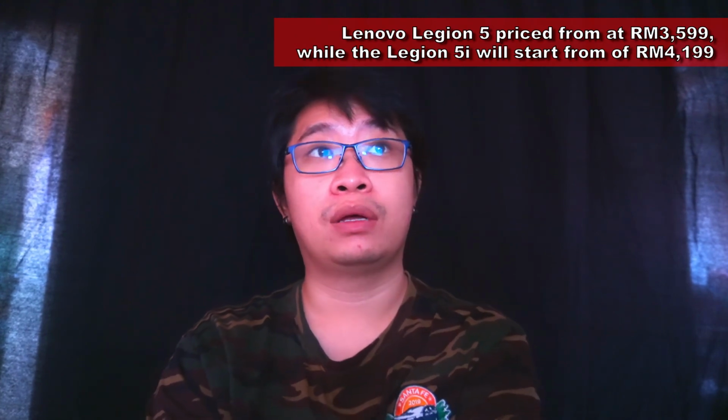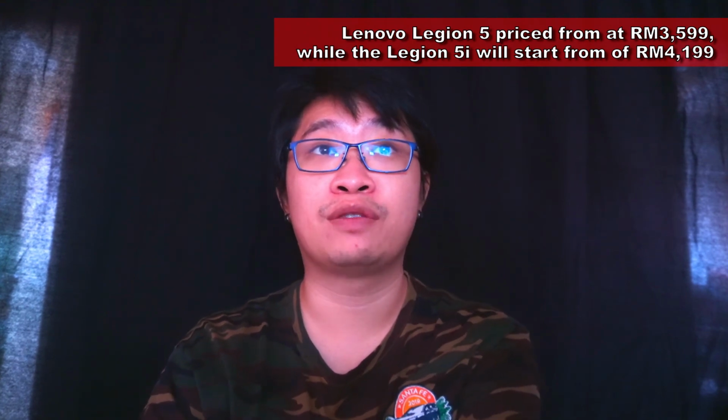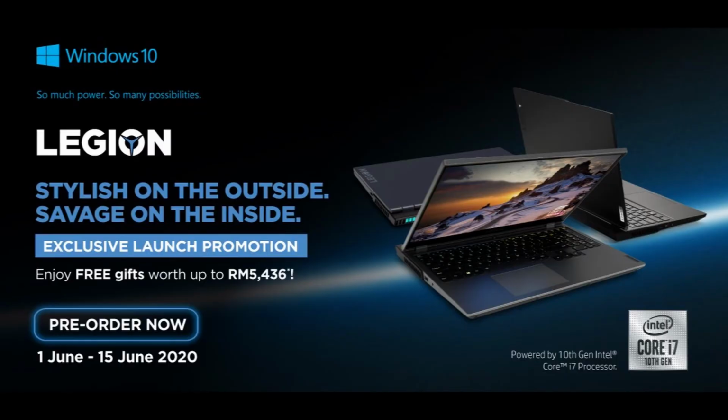According to Lenovo Malaysia, the Legion 5 will be priced from 3,599 ringgit, while the Legion 5i, that means the Intel powered one, will have a starting price of 4,199 ringgit Malaysia. The Legion pre-order site also announced that if you pre-order right now, you can enjoy free gifts worth up to 5,436 ringgit. The pre-order period is from 1st June till 15 June 2020.